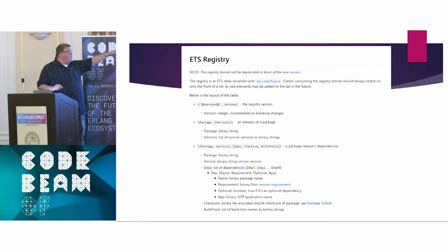So you can see that there's quite a number of good things here. Both the package and the version list are there, right? That's important. And then there's also the package and version key that I mentioned earlier with all of its dependencies, a checksum, which is just to ensure integrity, and then the build tool, which is to say, what thing packaged this for Hex? Did it come from a makefile? Did it come from Mix? Did it come from rebar? What created it? And we're going to get into that a little bit too.